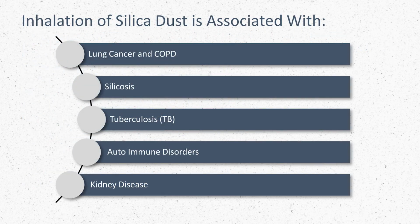What this means is that employees working in the cut stone industry, especially if they are fabricating engineered stone products, are potentially at risk for respiratory health illnesses, such as lung cancer, chronic obstructive pulmonary disease, and silicosis. Infectious diseases such as tuberculosis, autoimmune disorders such as lupus, rheumatoid arthritis, and systemic sclerosis, and kidney disease.